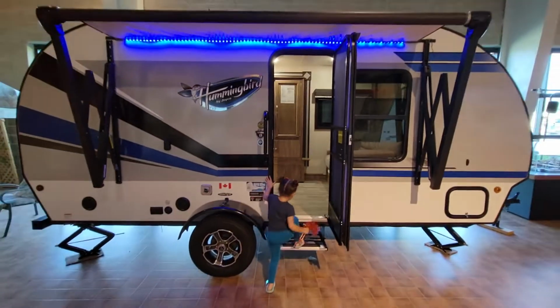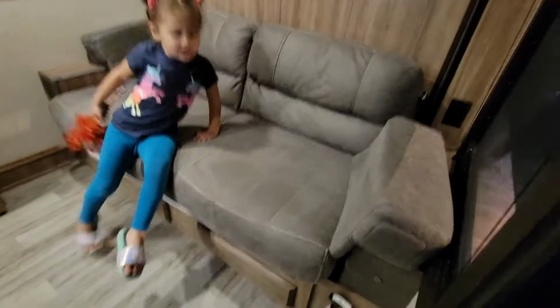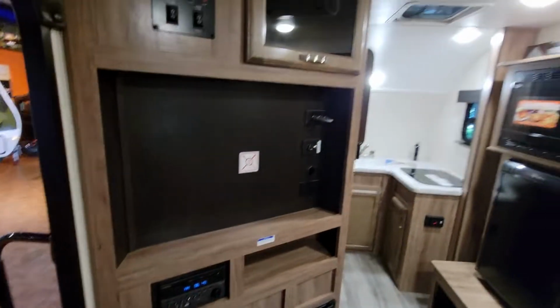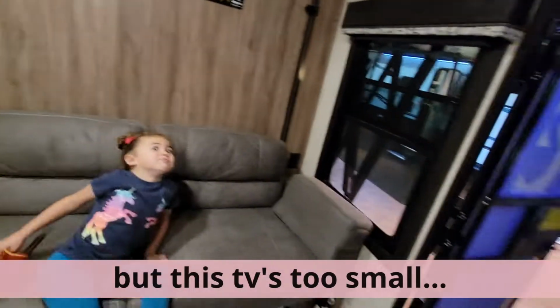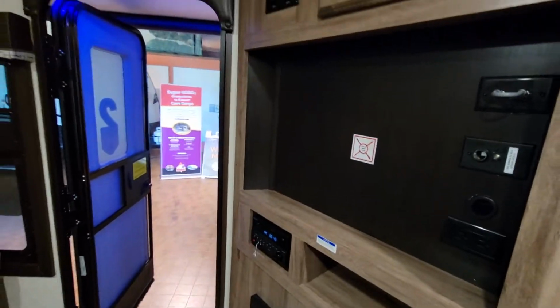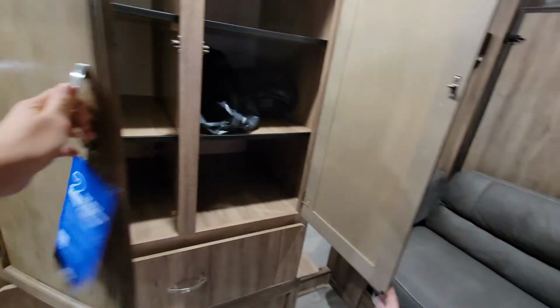All right, let's do this. Nice little couch. Oh, there's a Murphy bed, so the bed comes down. And then we put the pillow. And the TV goes there. What's in here? Just storage. Oh, that's some deep storage, though. But this TV is too small. Well, that's not the TV. The TV goes here. Oh, but it's not there right now. Let me see. In storage. Oh my goodness.